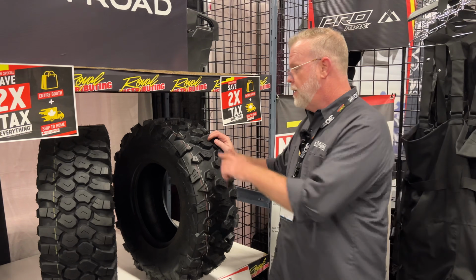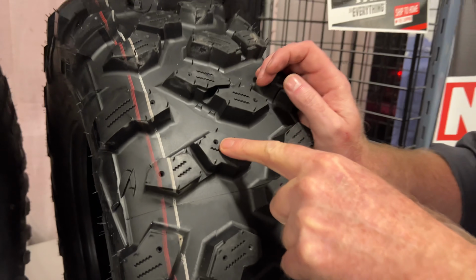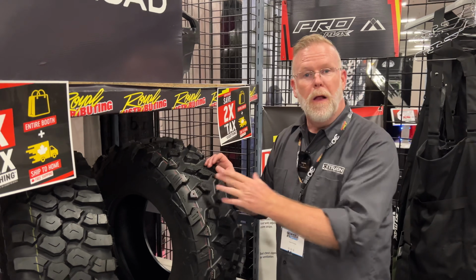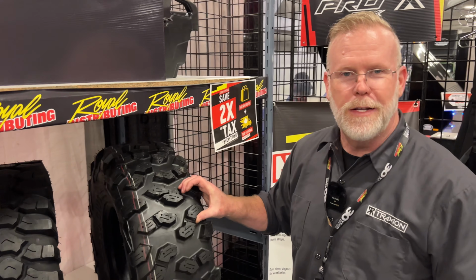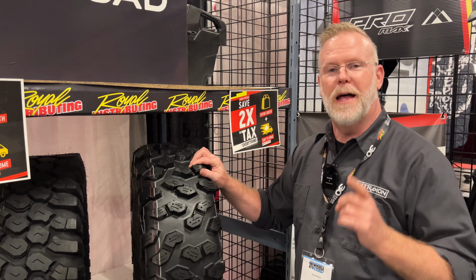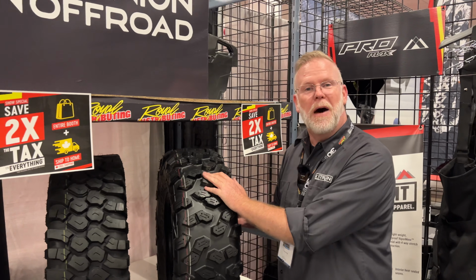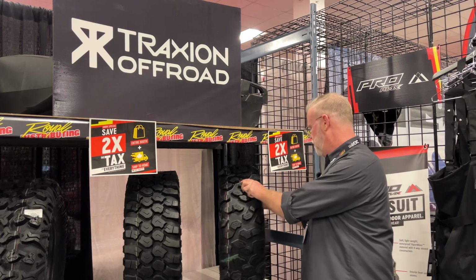Lots of grip. You got sipes here for ice. And look at these holes. These holes are designed for automotive type ice studs. So these ice studs, you can insert them in here like an automotive type tire. Check for local laws if it's legal or not. But this is the only tire that's designed specifically for winter in the world. It's called the Glacius from Traxion Offroad. This is 2.5 years of my life in research and development, trial and errors.